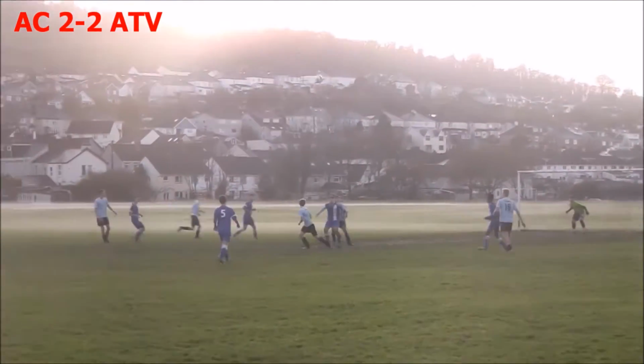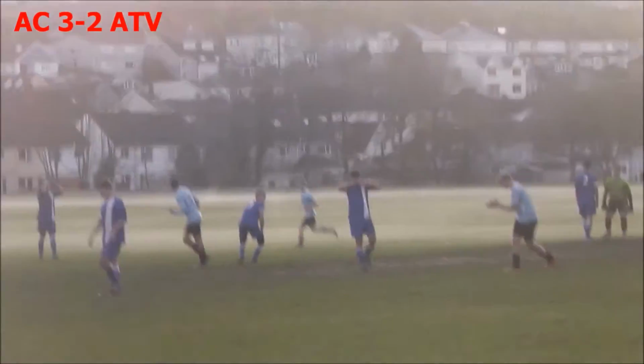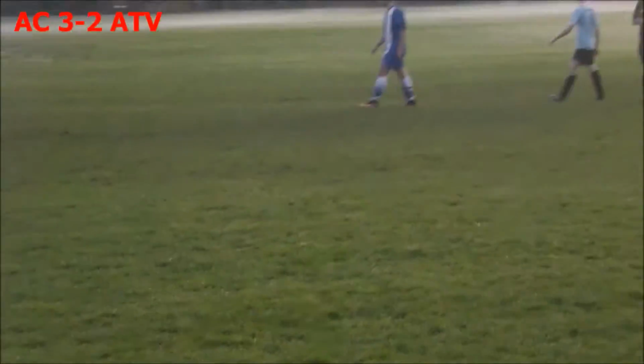Jake looks to punt the ball forward, and he does. Everyone misses it, and it falls to Alex. Go on. Yes! Come on! Who could have seen this coming? AC 3-2 up against Activate.